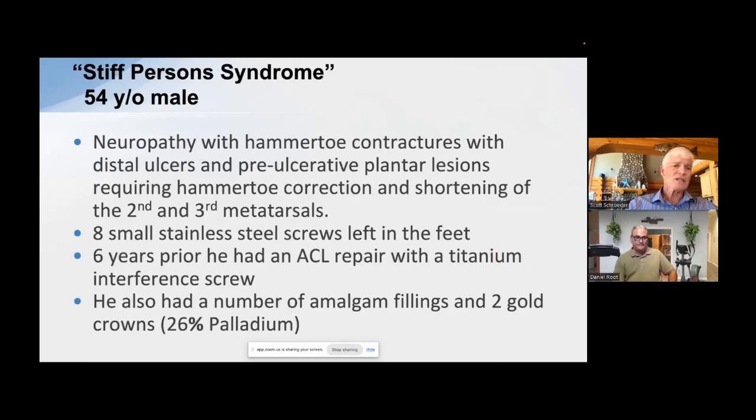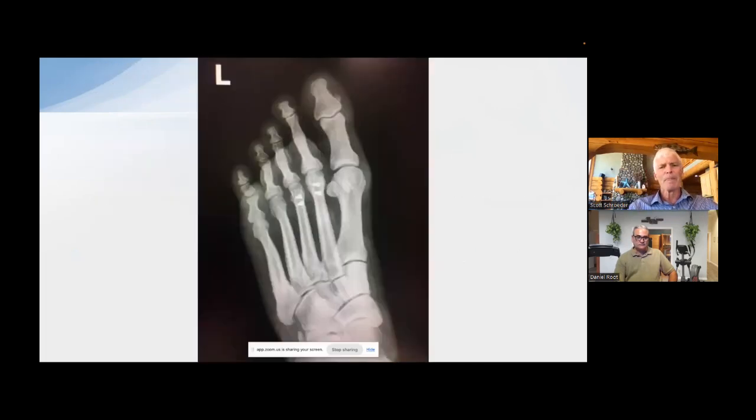So this is a first patient. People will be able to come back and read some of this, but in general, I had straightened his toes out. He was getting infections at the tips of his toes. So I had to straighten those out and then shorten the 2 bones that you see the screws in, because he was getting almost pre-ulcerative lesions on the bottom of his foot, like a diabetic would.